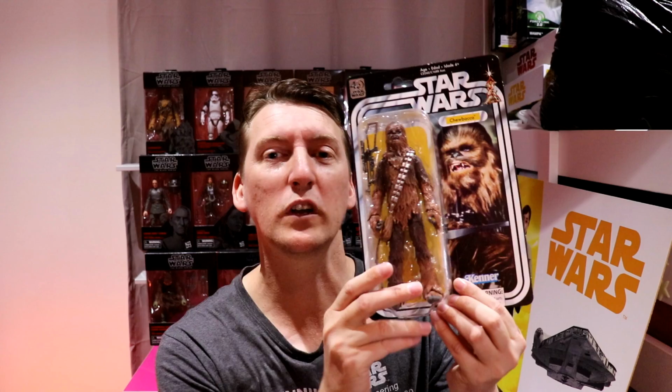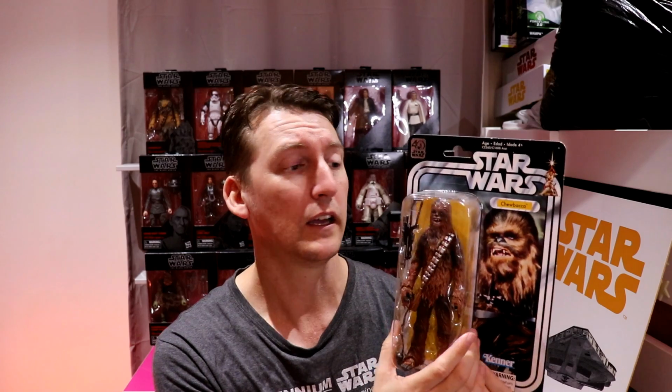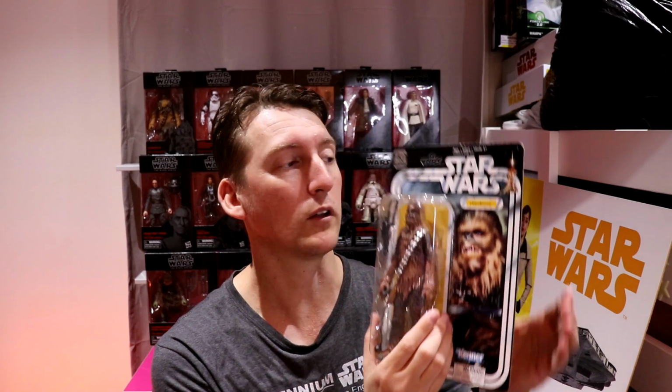Anyway, if you don't know what a 40th anniversary figure looks like, I will show you the Star Wars ones. So you're looking at a beautifully carded thing. It'll have Empire Strikes Back, and you'll have a figure on there. These are the 40th anniversary Star Wars ones, not the Empire Strikes Back, but that's what we're going to get.